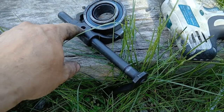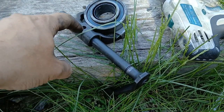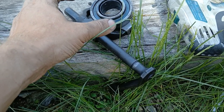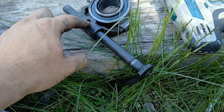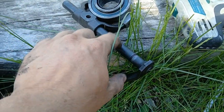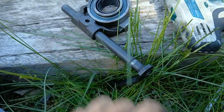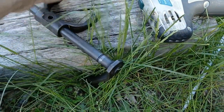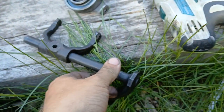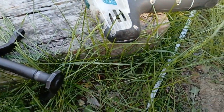I knew that this throwout bearing fork is bolted to the shaft. Well, there was a good amount of slop where this bolt was. The fork was twisting on the shaft, and it's not supposed to do that at all. There's supposed to be a bolt that goes through here to prevent that from occurring. So what's that supposed to look like, you may say?